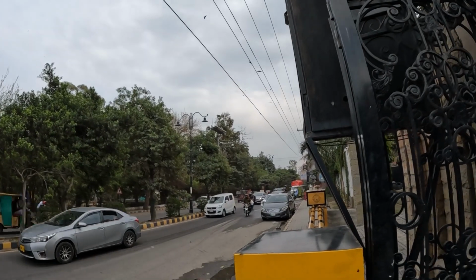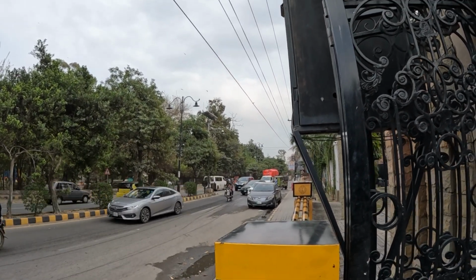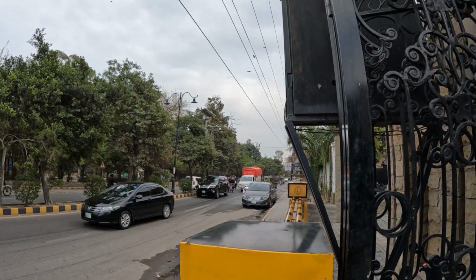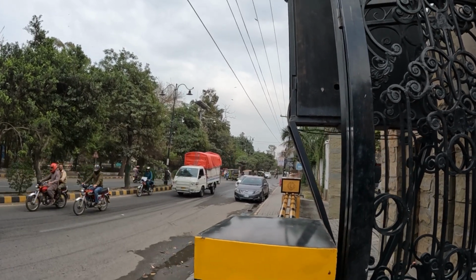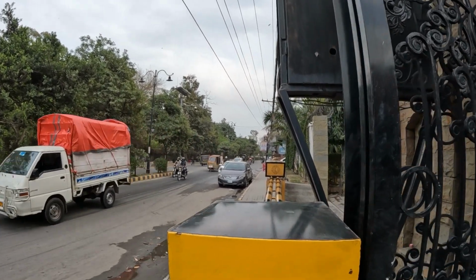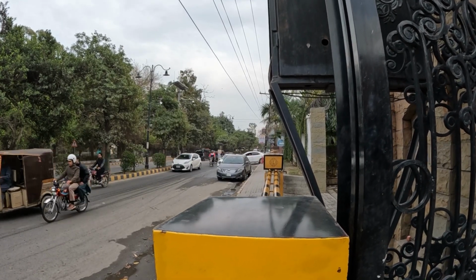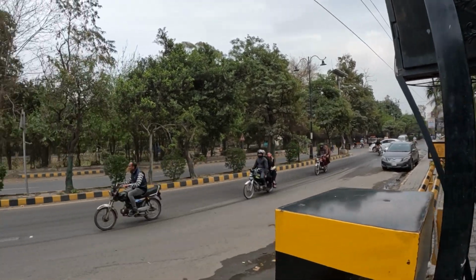This road is called Lawrence Road. It's here in this area called Gilbert. If you know Lahore, there's a roundabout at the end over there where there's an airplane. And then you come through here, it's called Lawrence Road. There's a few hotels down there. There's Imperial next to it, and there's Hyatt, and there's another hotel right next to it. I forgot the name. But this is the road, as you can see.